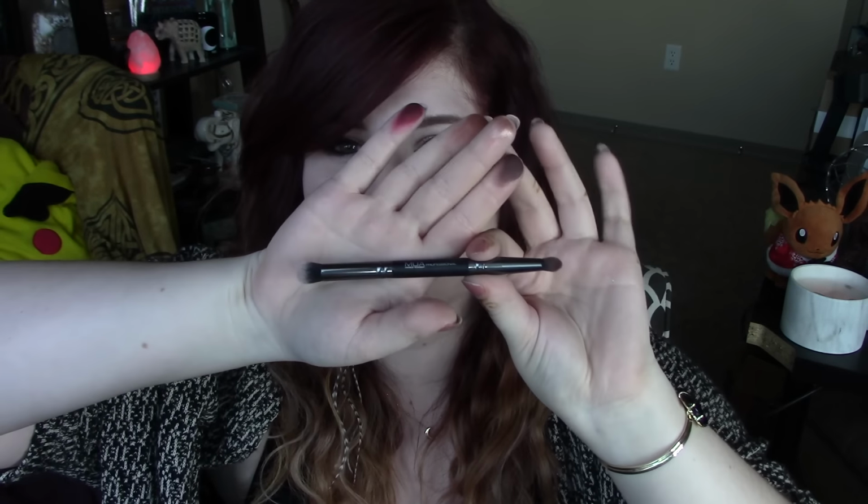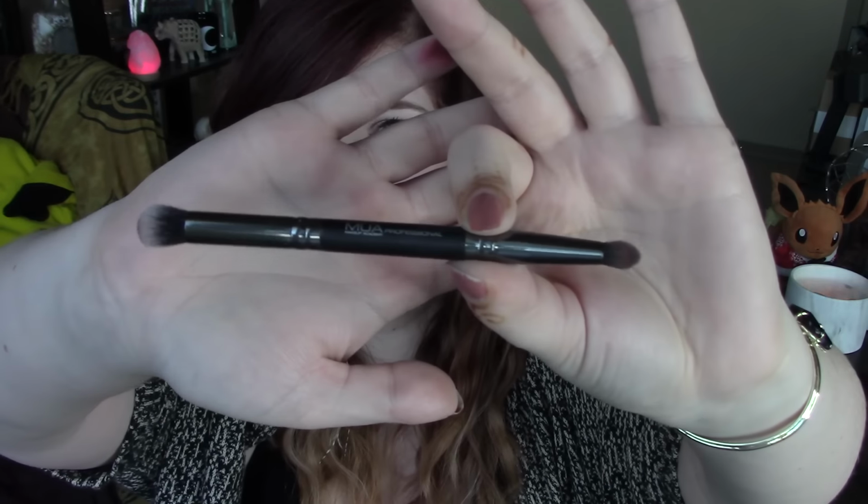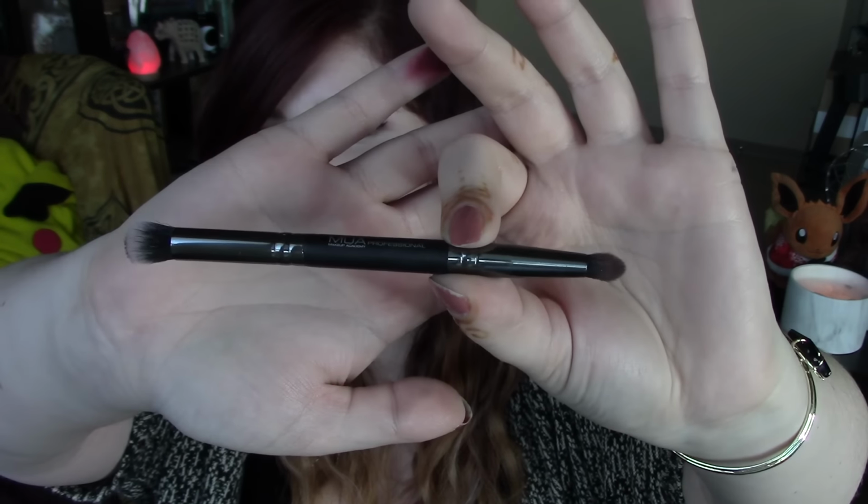Another brush that I got, this is from Makeup Academy Cosmetics, which they sell at CVS here in the States. I know that they sell Makeup Academy in the UK also, but they have completely different stuff than we have in the States. So this I got from CVS, and I believe it was around $12 or so. It's a double-ended brush, and this duo fiber brush is really nice. I really love it. It's the perfect size.